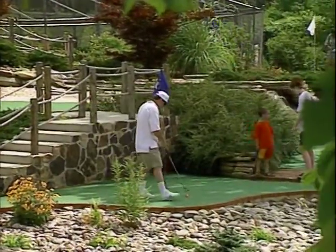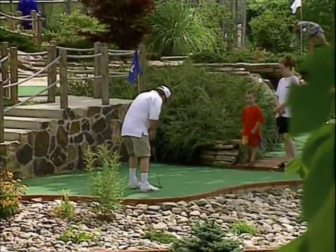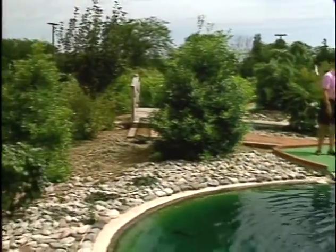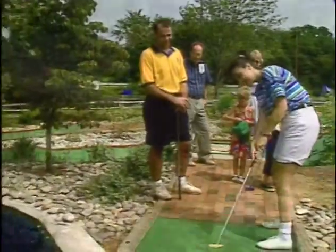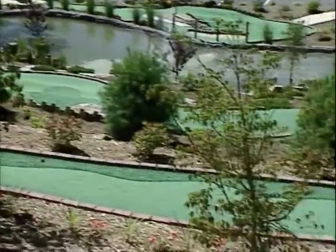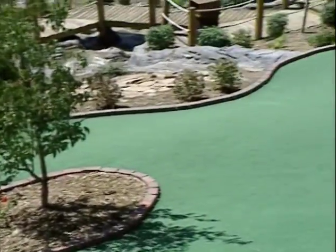There's a fine line between a course that is interesting and challenging and one that is difficult and frustrating. It's a question of rewarding players for the good putt without overly penalizing the player for a poor putt. One of the distinctions is that the holes on newer courses are much longer than those of older courses. High banks give holes uniqueness and interest.